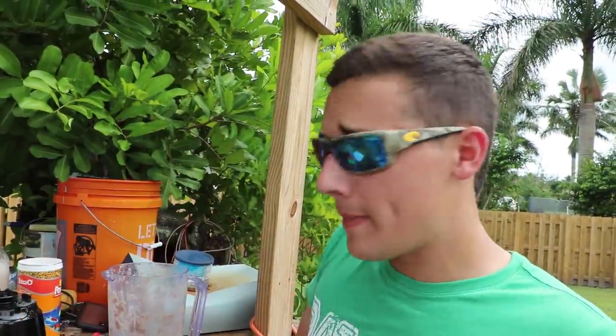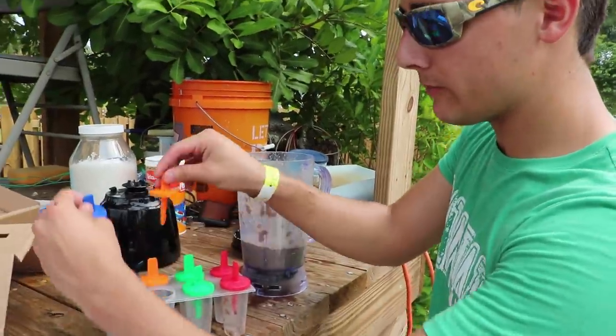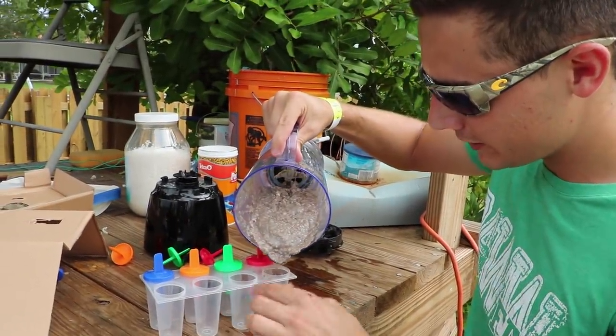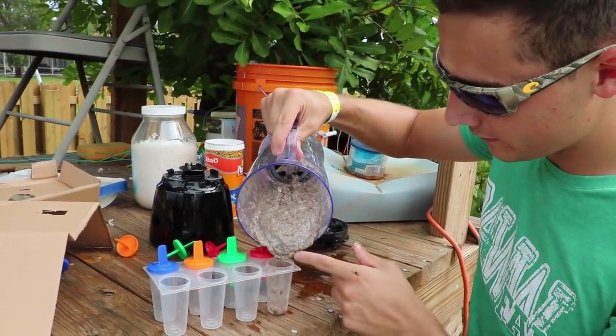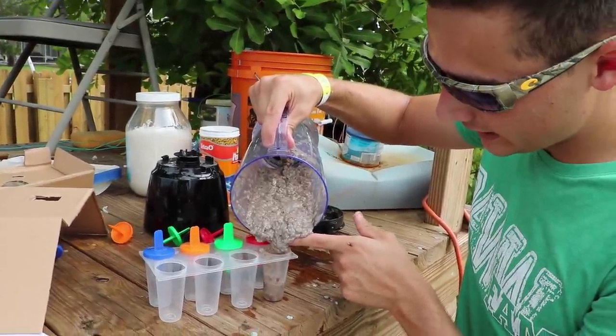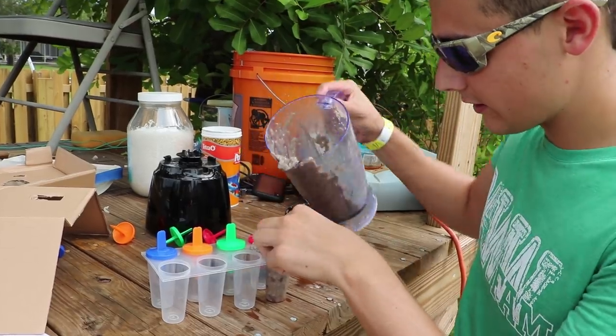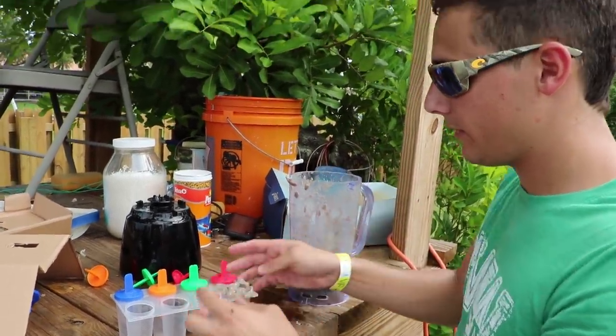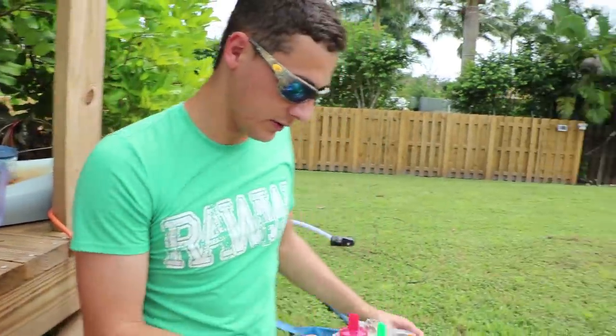So these are our fish popsicles. We're about to make them. Let's take these little tops off real quick. We're only gonna make a couple of these little guys. So we're going to be pouring this nasty stuff in there. Perfect. Just like that. That is absolutely disgusting. There is no word for this. It's just disgusting.